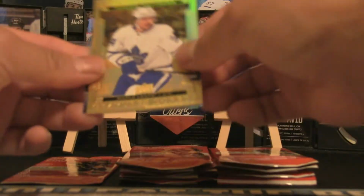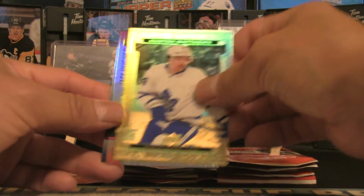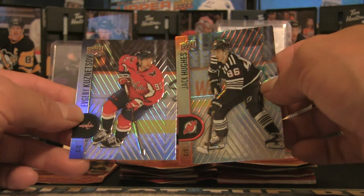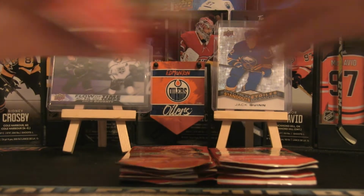Alright, so here we are. We've got Austin Matthews, the gold etchings. So I'll take that for the gold etchings. And we've got Jack Hughes and Evgeny Kuznetsov rounding off that pack right there. So pack 15.